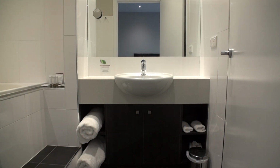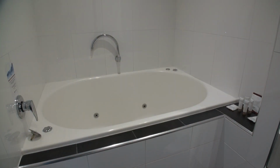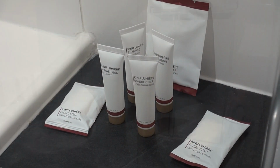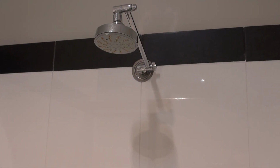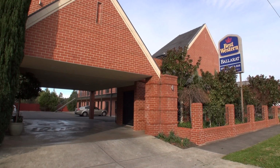The bathroom in this room type obviously had a spa, and that was to one side. It comes with the regular shampoos and body washes. On the other side of the bathroom was the shower, and overall it was a nice bathroom. I did like the Best Western. If I was to rate it out of 10, I would give it a 7.